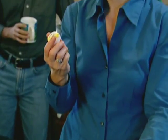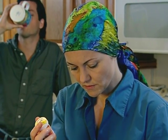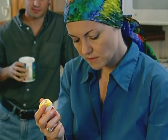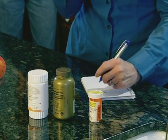The nurse will need to know the names of any other medications you're taking, so it's a good idea to write them down at home and bring the list with you. The purpose is to prevent any unwanted drug interactions during your therapy. If your medications change during your months of treatment, you must tell your doctor and nurse immediately, since these changes may affect chemotherapy.